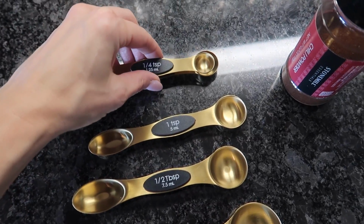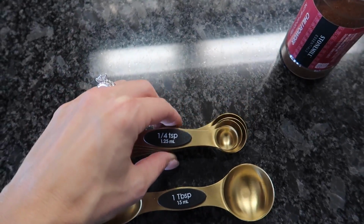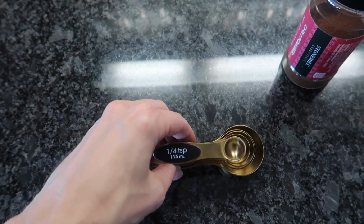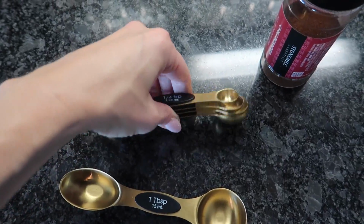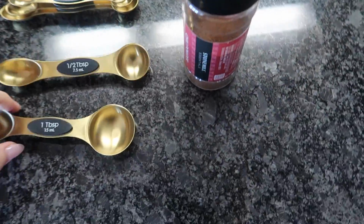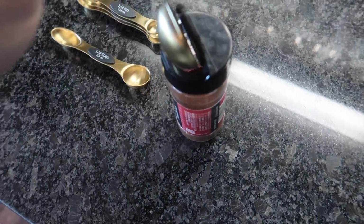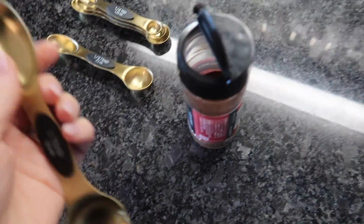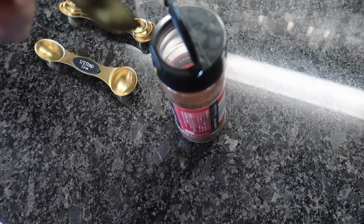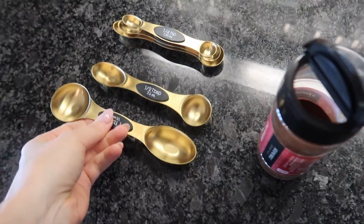Number one, if you do not have these magnetic measuring spoons in your life, you absolutely need them. Space saving, so stinking cute. And here's another bonus tip. Let's say you have a particular spice right here and you need a tablespoon because you're making some chili. It does not fit. But what's nice is there are two sides of the spoon. This more narrow side fits right in.